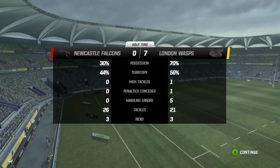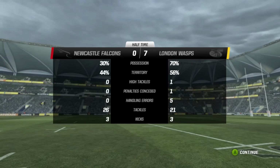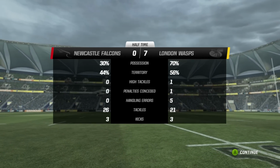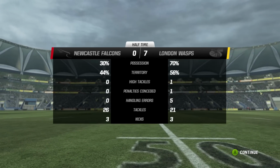The Wasps have had all possession, and they've nudged out territory as well. The yellow card, though, could be the difference maker if they don't sort the game out later in the second half. There is 40 minutes to go. They should be back to 15 men. The Wasps, will that make a difference? Are the Falcons on top of this game mentally, or can the Wasps find their way back in the second half?